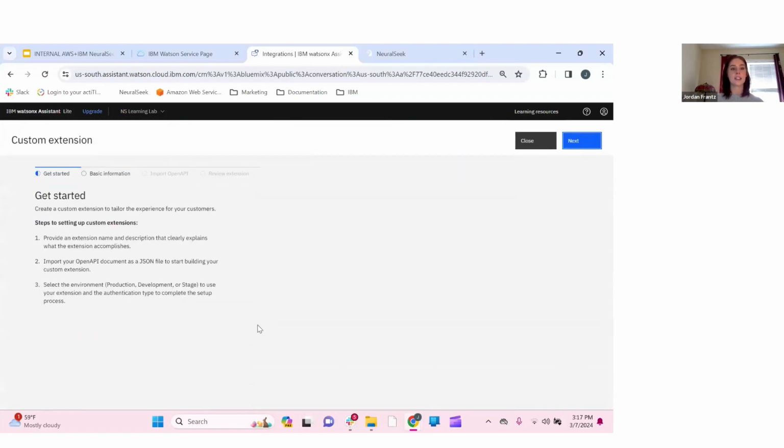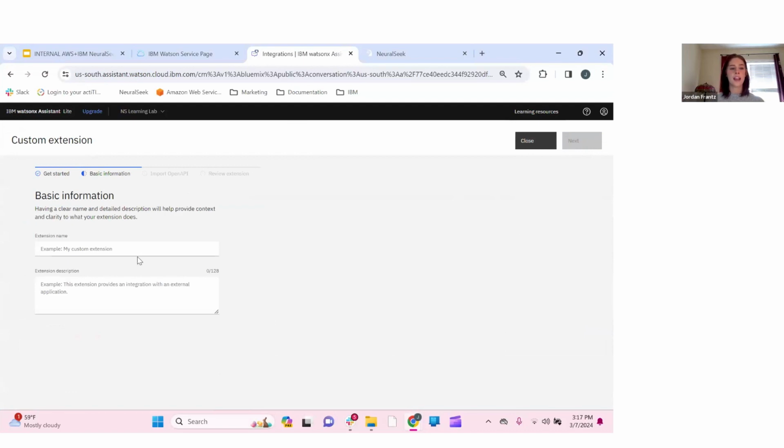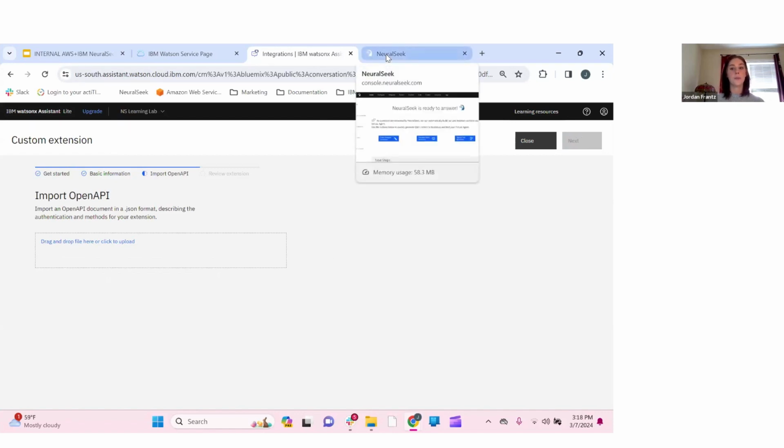This first page gives us an intro about getting started with custom extensions. I'm going to skip that after a quick review. And then we can give our extension a unique name. So here I'm just going to name it NeuralSeek Learning Lab for ease of navigation. Optionally, you can add an extension description. Instead, I'm just going to click Next at the top. And then it prompts us for an open API file. This is actually found back within our NeuralSeek user interface. So that's where I'm going to navigate back to.